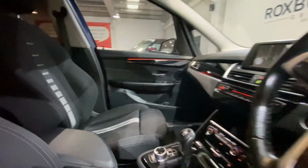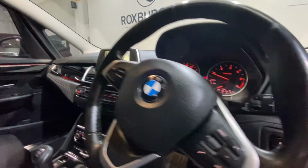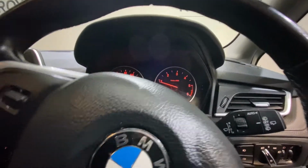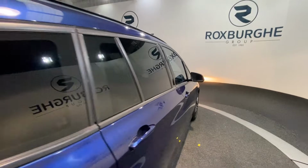And on your leather-trimmed multifunction BMW steering wheel, you do have your cruise control on your left and your media controls on your right. And on your right-hand rear stalk, you do have your automatic wipers. And just a little bit further to your right, you do have your lights. Now as we exit the vehicle, and just head back round to the rear.